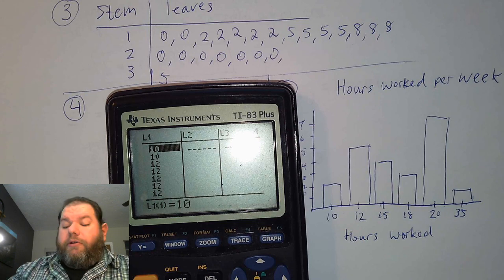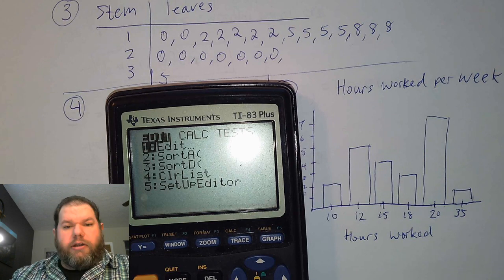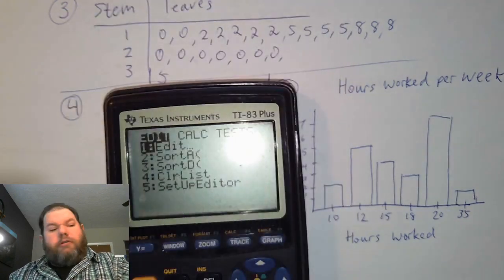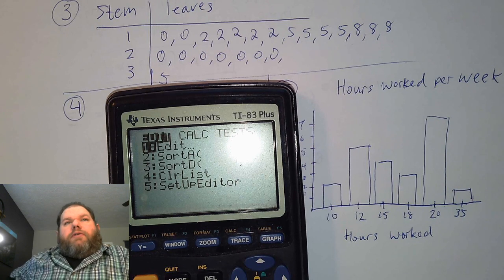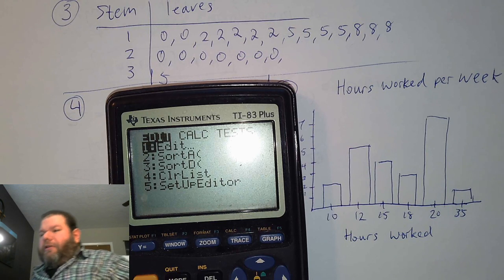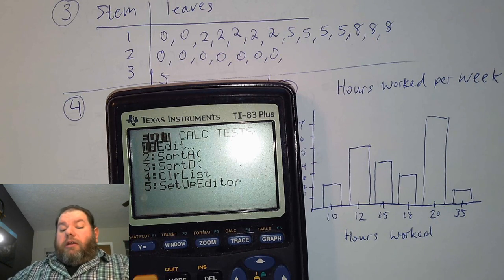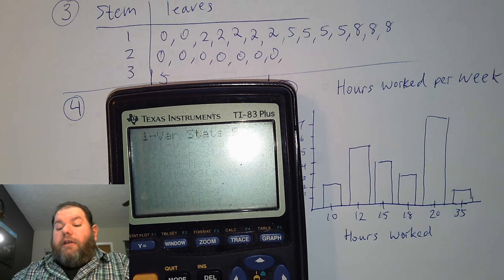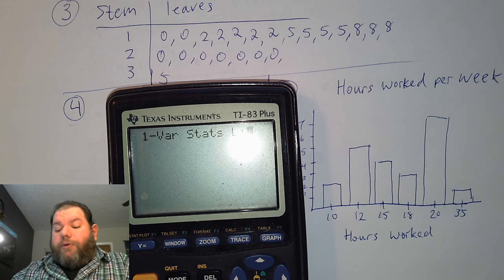So, I did stat and edit to enter all the data. On the 36x, you just go to data. It's right here. If you notice in the formula sheet PDF I posted, I did include all the calculator instructions that we previously used for our other exams. Now, we press stat, and then we go over here to calc, one of our stats. Not 83, it's not quite as user-friendly as the other two. Our data's in list 1, which is second, L1.